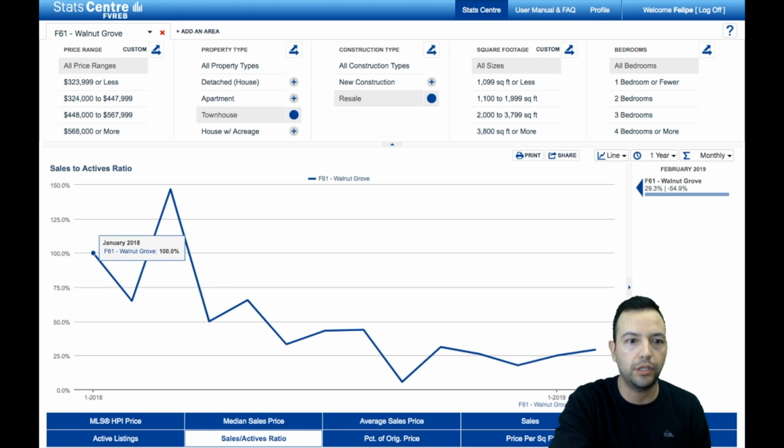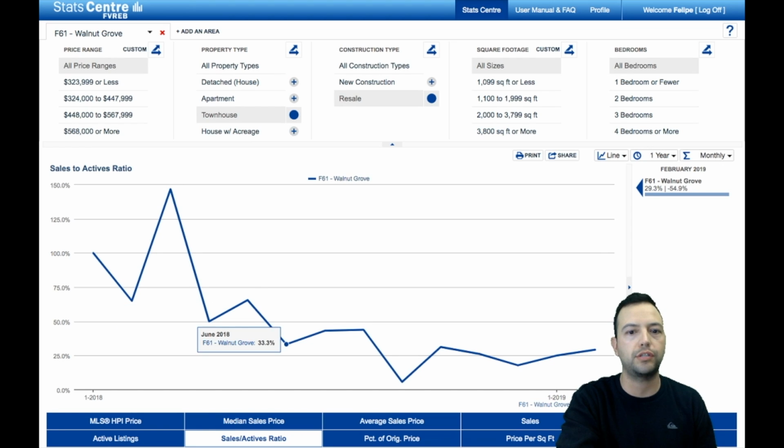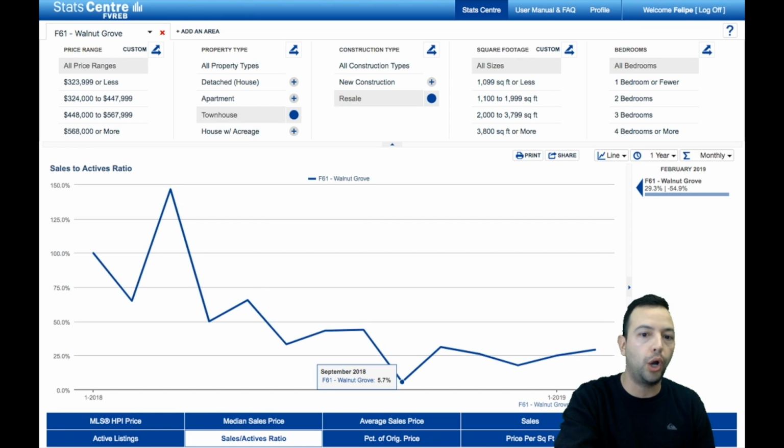Okay, last year at this time, they were at 100%. That means that every townhouse that hit the market in January of 2018 sold. In March of 2018 is where it peaked at 146%. That means that there were more sales than registered listings for that month. And of course, as you could see, it ended up getting as low as 5.7% in September.